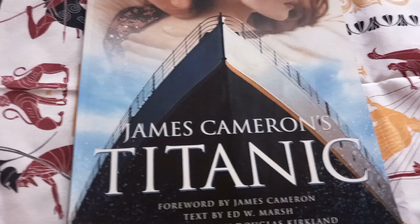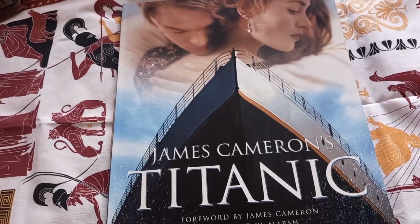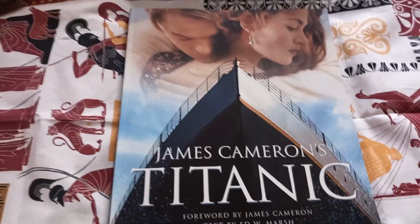So I just thought I'd give you a quick flip through of this, guys, if you are interested. It is available on eBay and it is available on Amazon as well. I got it for a good deal. I think I bought it for about £10 used from eBay, and it's still in good condition.